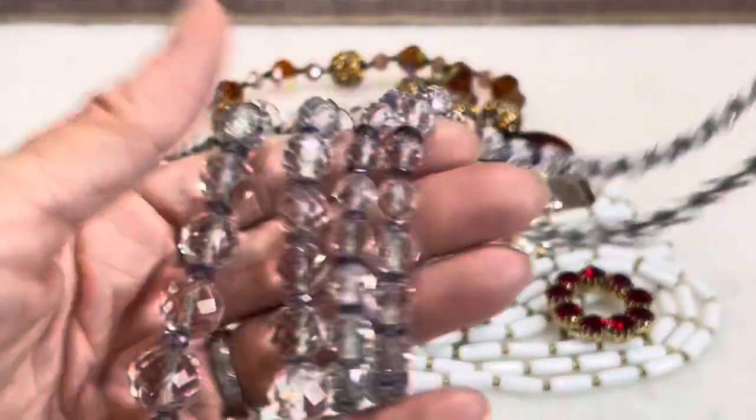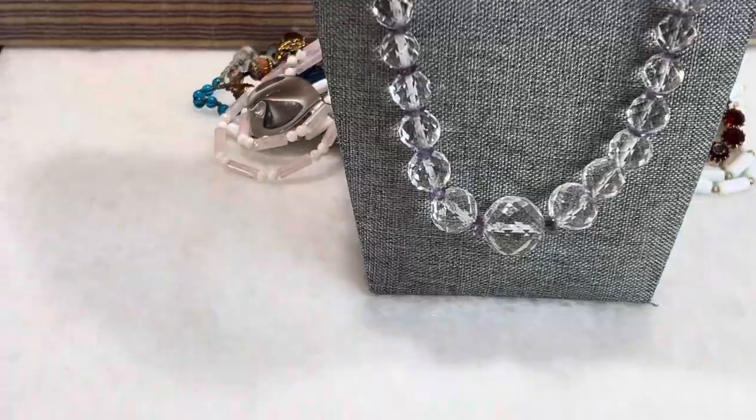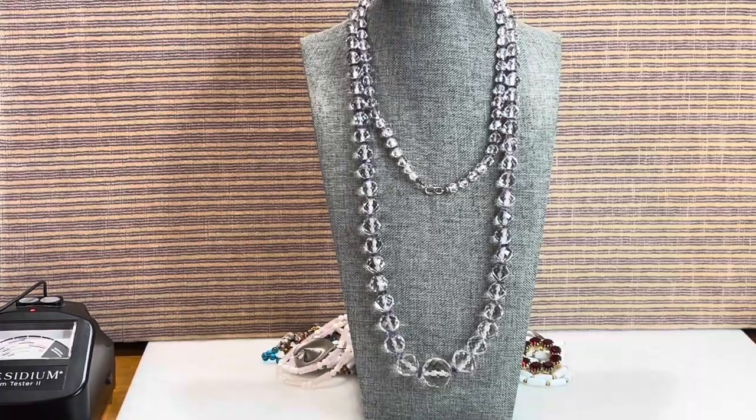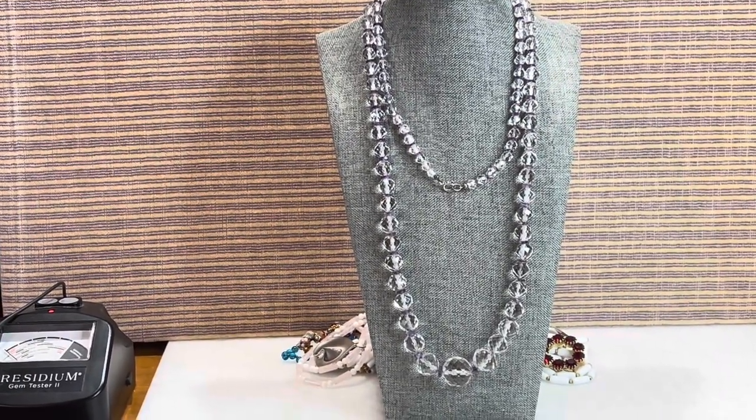Rock crystal. And I will try to put it on the neck for you here so you get an idea. I mean, someone would wear that necklace, they wouldn't be doubling it. They'd be wearing it long. 40 inches is pretty long.